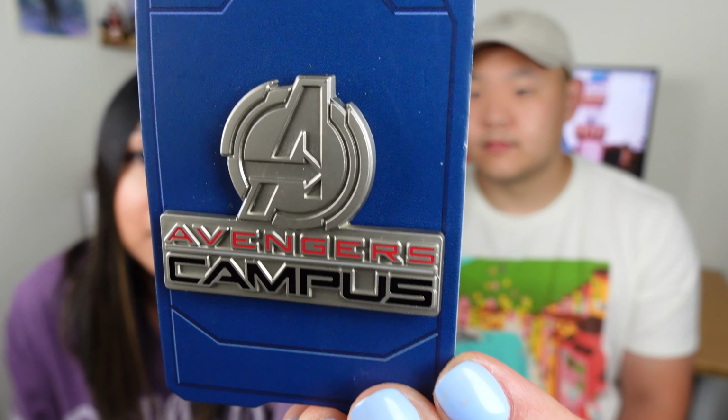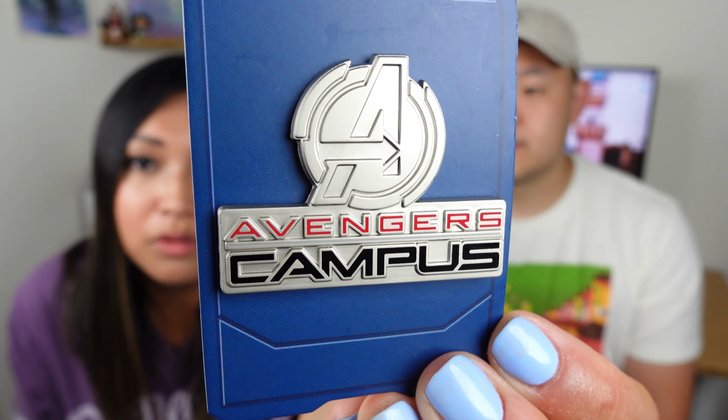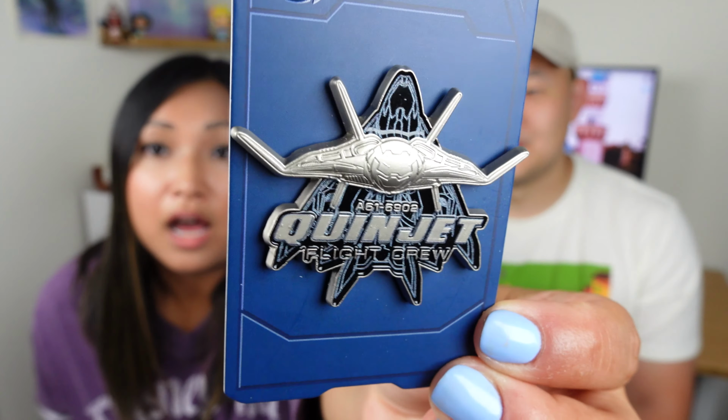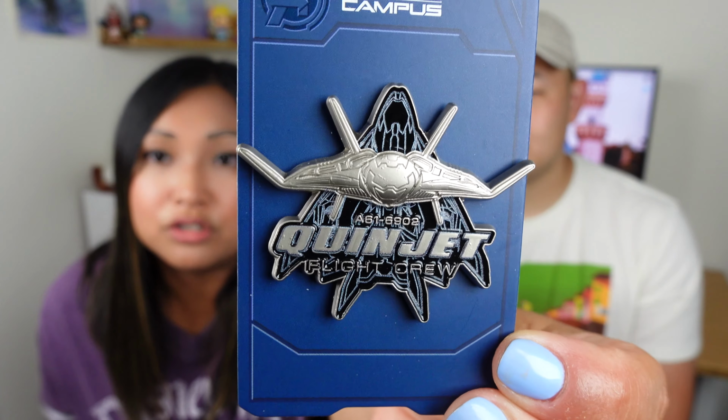And then we did also get two other pins. These two pins are both open edition, so they'll most likely still be there even if you visit the campus a year from now, but it was just nice to be able to get all of the debuting merch that weekend. This one is a similar pin to the release date pin, but this one doesn't have a date on it, and it's a little more simple, with the metal not being colored or filled, and it just says Avengers Campus. And then this one is of the Quinjet flight crew, and I thought this one would be a great one to have as well because it is a little bit different from the Avengers A symbol.